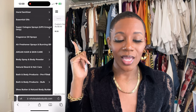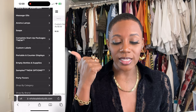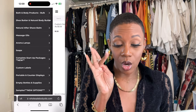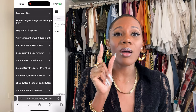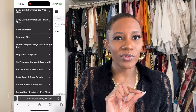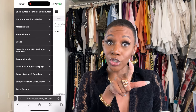So let's get into what they offer on the website, okay? I got everything written down, so we're going to get into our handy dandy notebook and let y'all know what they got. They have body oils, hand sanitizer, essential oils, super cologne sprays, fragrance oil sprays, air freshener sprays, argan hair and skin care. It's argan oil, for those who don't know, okay? Supplies for wholesale. So they have bottles, because they have bigger containers of the oil, so then you can package it yourself if you want to. So if you want to start that little oil business, go ahead and do it, sis.